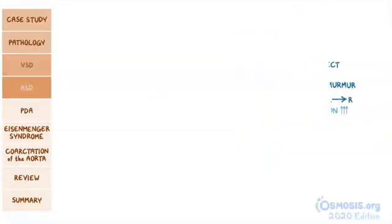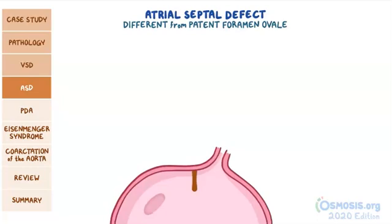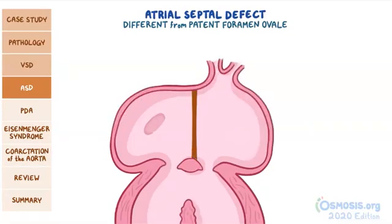Okay, now let's move up the heart and look at atrial septal defects, or ASD. Remember that an atrial septal defect is different from a patent foramen ovale. Normally, when the heart is first developing, a strip of tissue called the septum primum, between the left and right atria, grows downward, slowly creating two separate chambers by closing a gap, or opening, known as ostium primum. The septum primum then fuses with the endocardial cushion and closes the gap completely.